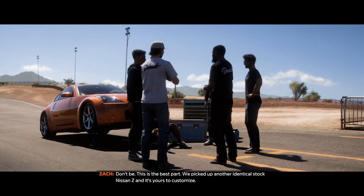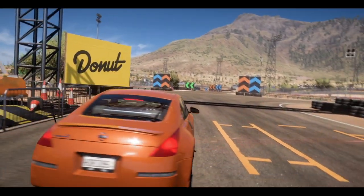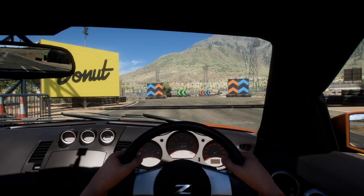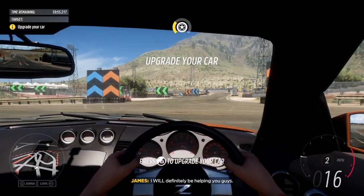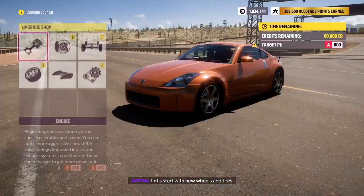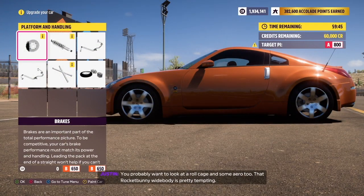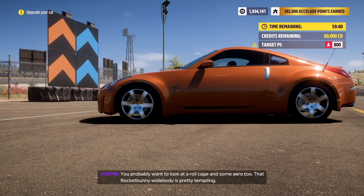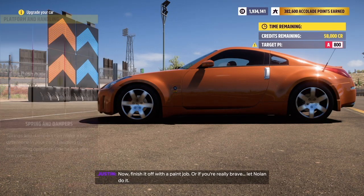We picked up another identical stock Nissan Z, and it's yours to customize. Choose your upgrades and we'll get them installed. I will definitely be helping you guys. Let's start with new wheels and tires. Now for new brakes, diff, springs, and a big fat turbo. You probably want to look at a roll cage and some aero too. That Rocket Bunny wide body is pretty tempting. Now finish it off with a paint job. Or if you're really brave, let Nolan do it.